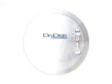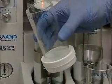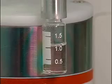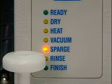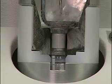A unique feature of the DryVap is that it's the first system to incorporate inline sample drying, using Horizon Technology's patented dry disk separation membrane, a hydrophobic PTFE membrane that eliminates the need for chemical drying with sodium sulfate. Samples are automatically dried of any residual water and transferred to the sealed concentrator tube. Samples are then concentrated to a precise volume using a combination of heat, vacuum, and gentle sparge gas. The DryVap system can dry and concentrate most 200 milliliter to 1 milliliter samples in less than 30 minutes.